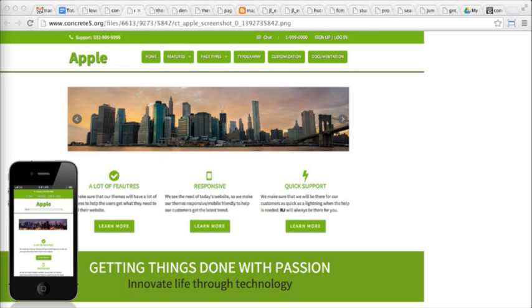The first theme up is from C5 Web Design, and it is called the Apple theme. It claims to be an eco-friendly theme, because of the green colors. It's responsive, comes with some nice little features and so forth. It's not just your usual theme. So yeah, that's a good one.